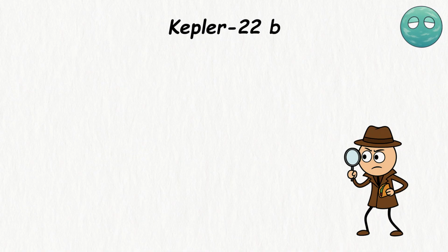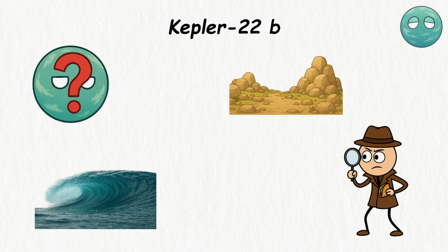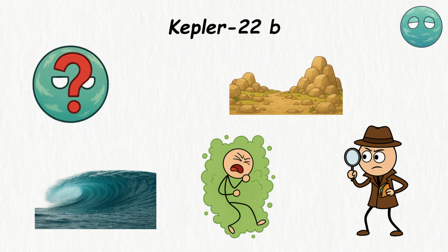If it has an Earth-like atmosphere, surface temps could hover around 22 degrees Celsius, basically perfect for beach days, assuming it has land, or beaches. But here's the mystery. We don't know what it's made of. It could be rocky, ocean-covered, or a gassy world with no surface at all.